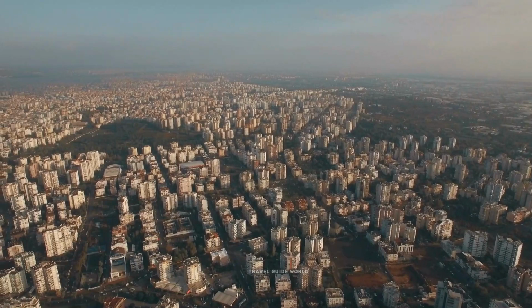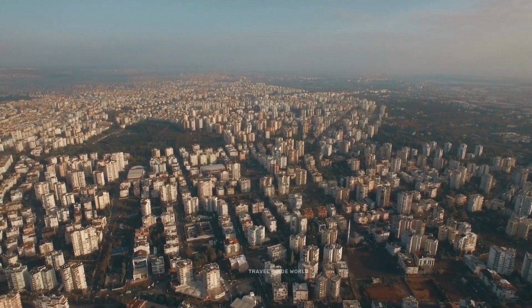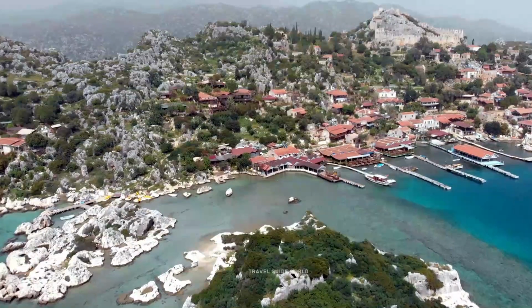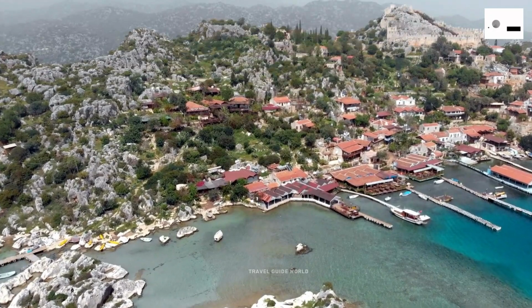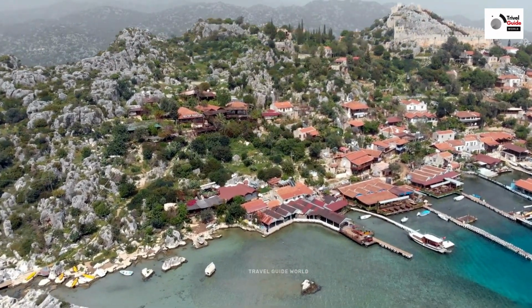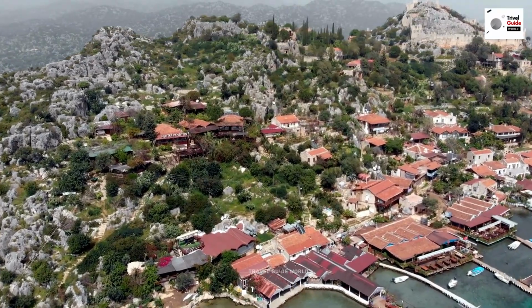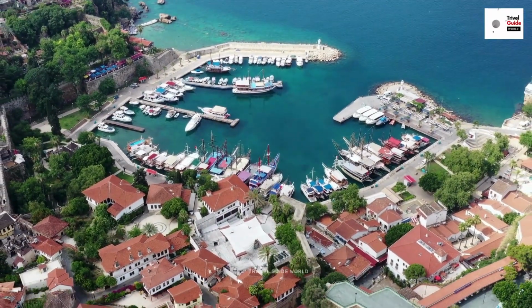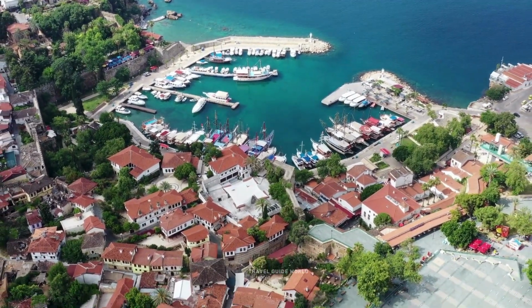Then, of course, there's the natural beauty of Antalya. The city is framed by the stunning Taurus Mountains, providing a dramatic backdrop to the turquoise waters of the Mediterranean. Whether you're lounging on the beach, exploring ancient ruins, or hiking through verdant forests, you'll be treated to breathtaking views at every turn. In Antalya, every day promises a new adventure.